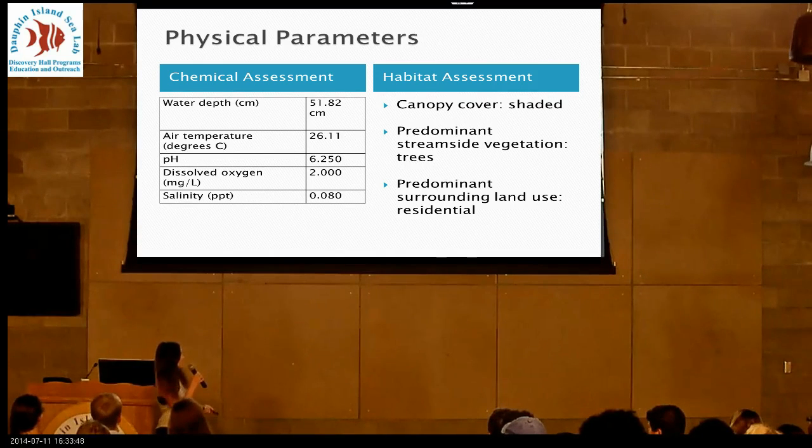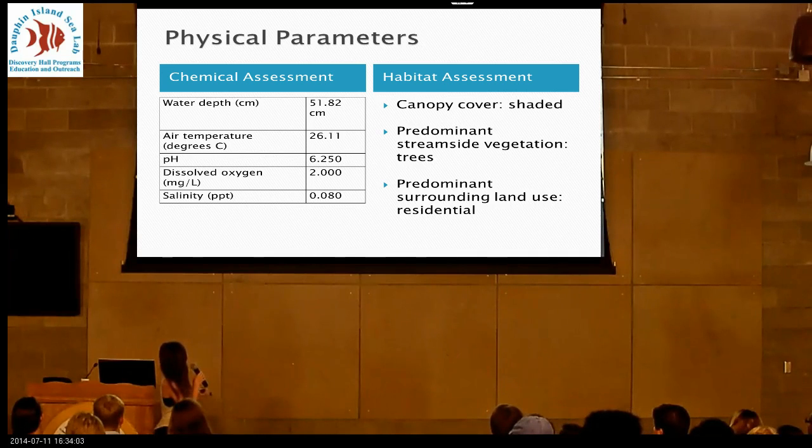Here are some physical parameters that I found. There was a lot of tree cover. It's called a swamp because it has more woody vegetation than grassy. So there's tons of trees and, obviously, low salinity, low dissolved oxygen, and relatively shallow. I could walk in all of it.